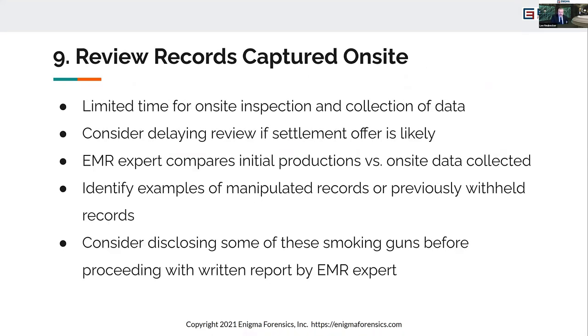So after the on-site, that's when there's more time to look at the data, to analyze it, to compare it. If there's an expectation that smoking guns were captured during the on-site, sometimes a plaintiff expert might want to hold off for a week or two if they think that a settlement's likely, so that the costs aren't incurred. I discussed the comparison of initial productions versus what was collected on site. Trying to identify examples of manipulated records or previously withheld records can be important in understanding what happened with the case. So whether or not you write a formalized report or just disclose some of the smoking guns, that's a decision that plaintiff counsel often considers.